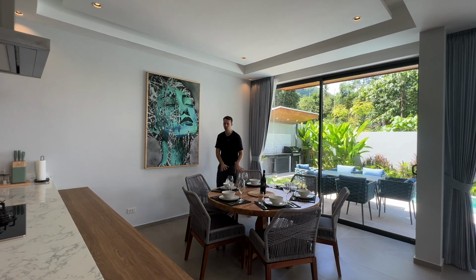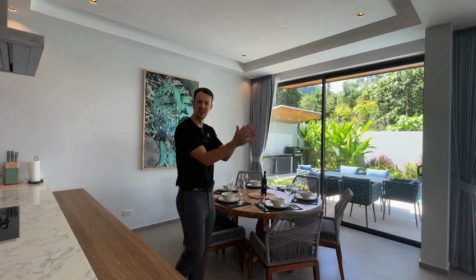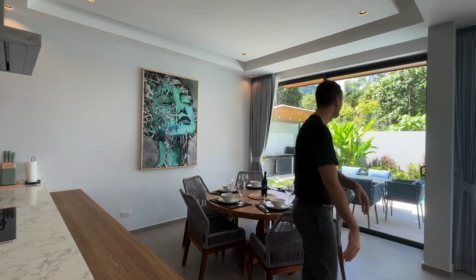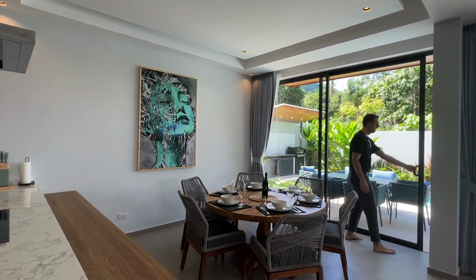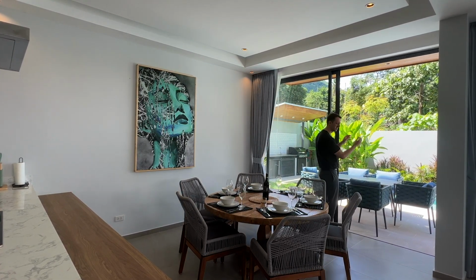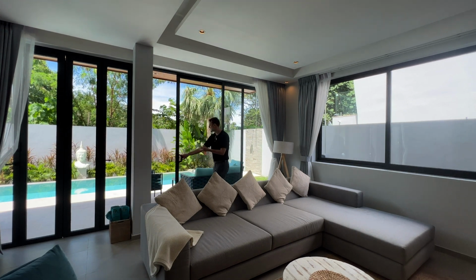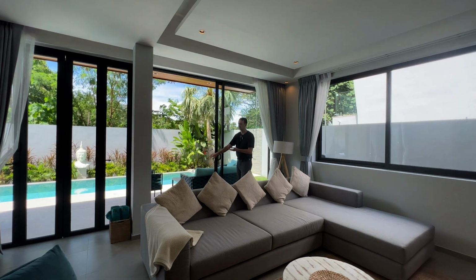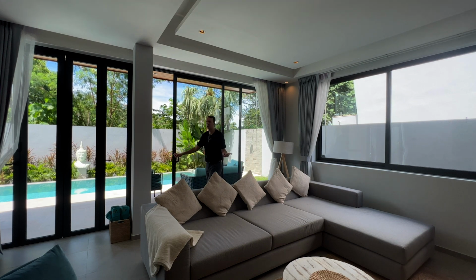You can have 6 people here, another 4 here, some more over there sitting on the sofa watching the TV, as well as more people out here right by the pool that you can connect with by sliding this door open as such. So another 6 people out there, as well as another 6 people over here too. It's incredible. You could have 20 people round and this place wouldn't feel too crowded.